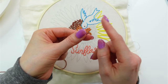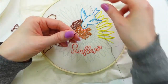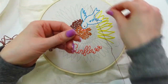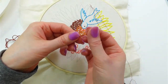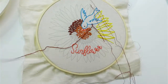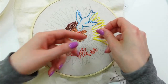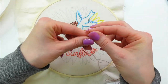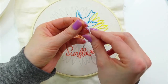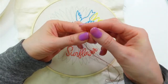So I'm just bopping the end just so I can see the separate threads a little bit more, because I like separating them one at a time. So 1, 2, I think this is just so fast. And then your threads lay nicely next to each other too. It's just so quick. I mean, I gotta put it back together. That's a little annoying, but not that annoying. Not as annoying as all my threads twisting up on each other.